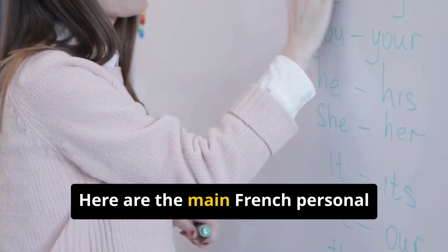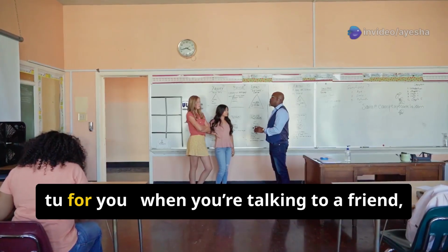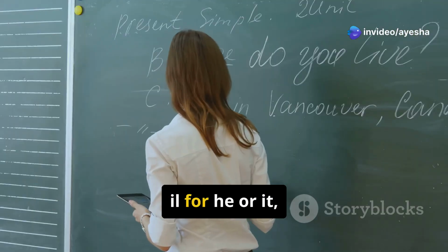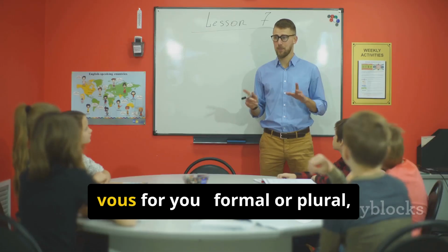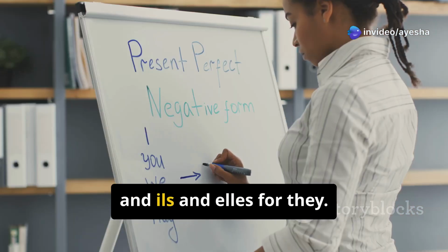Here are the main French personal pronouns: je for I, tu for you, when you're talking to a friend, il for he or it, elle for she or it, nous for we, vous for you, formal or plural, and ils and elles for they.